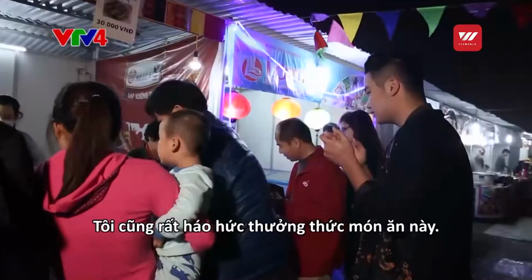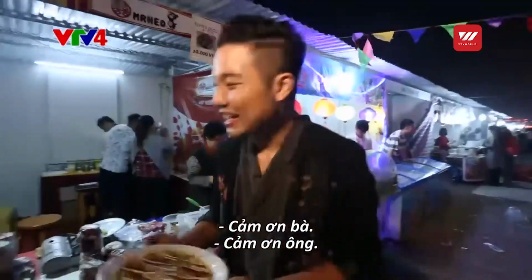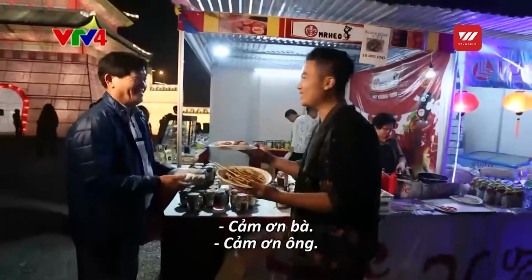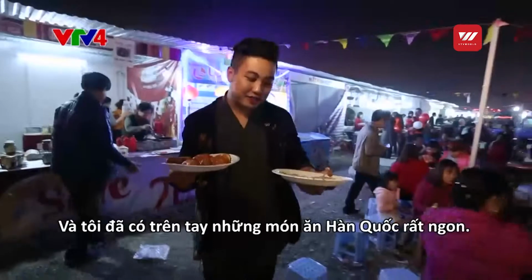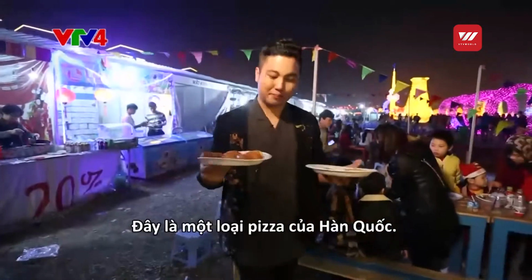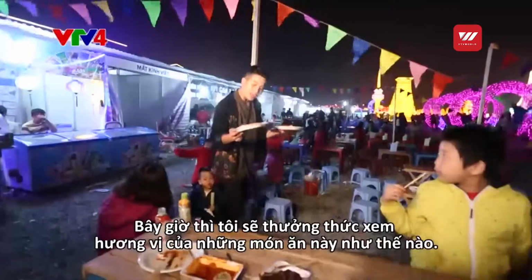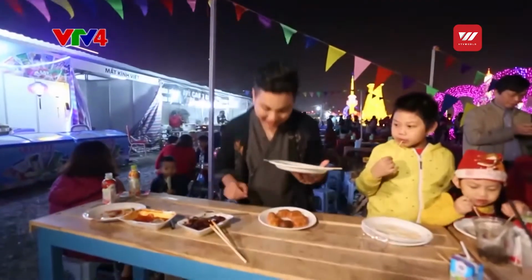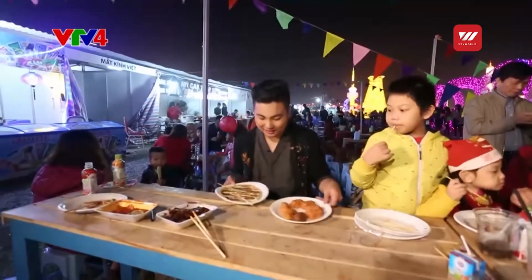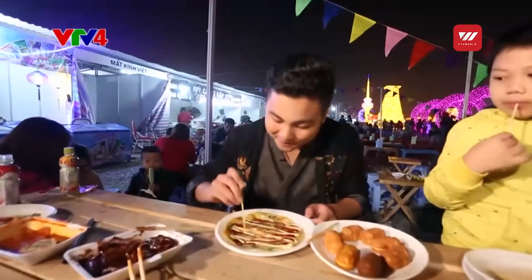I'm very excited to try out this dish. Okay, so right here I've got some of the yummiest dishes. It's hotteok, which is a kind of Korean pizza, and what I've got next to it is a kind of Korean pastry, and I can't wait to dig in to see what it tastes like. Okay, so let's dig into the hotteok first.